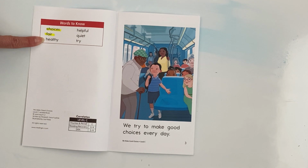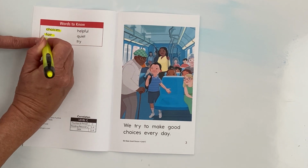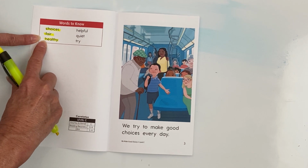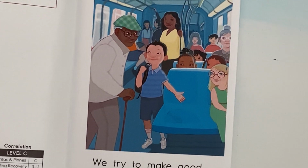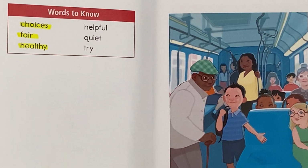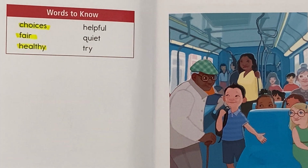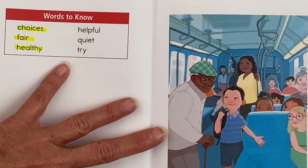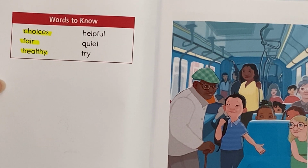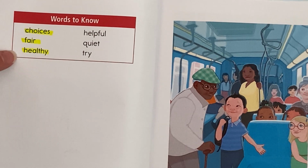The next word that you see that Miss Pam is pointing to is underneath fair. It starts with an H. H-E-A-L-T-H-Y. Go ahead and highlight that word. I'm going to zoom in just a little bit if you need a little help finding it. Now, the word that you just highlighted is pronounced healthy. Healthy. And if you remember, there is a part in our book where we talked about choosing foods in a lunch line. And my thinking is that they're going to be talking about healthy food choices. So to be choosing something that is healthy is something that is good for our bodies.